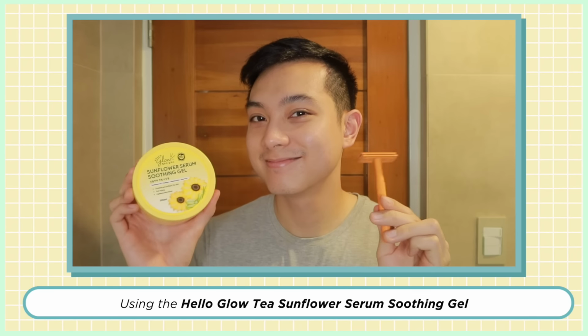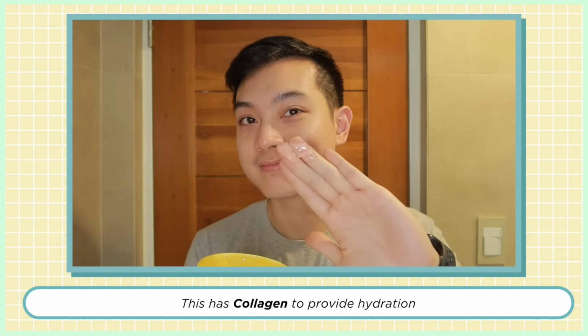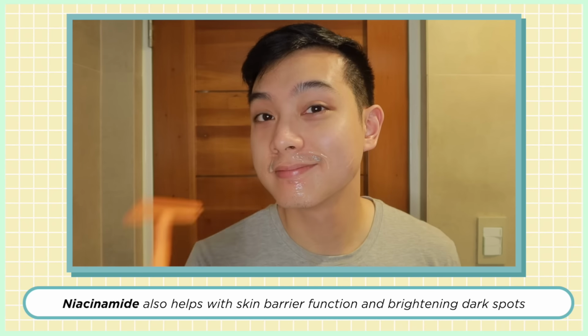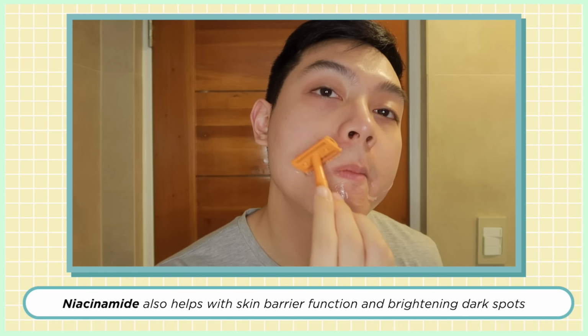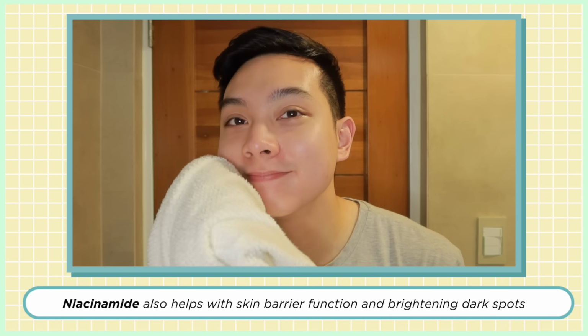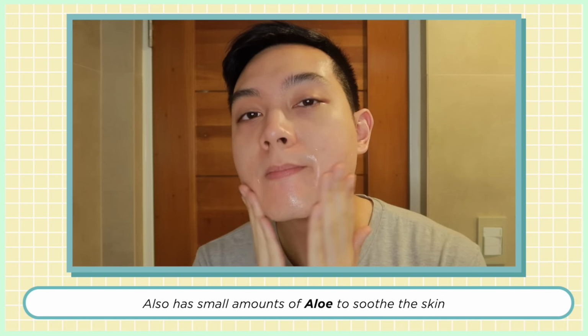Now as an example, I'll be using Hello Glow Sunflower Serum Soothing Gel. Ito kasi has collagen to provide hydration, and also sunflower oil which helps smoothen and soften the skin around the hair. And then when you use this as an aftershave, meron naman tong small amount of niacinamide which as we know helps with skin barrier function and may also help prevent any darkening, especially sa mga body areas. And for those who love aloe to soothe their skin after shaving, meron din tong small amounts of that.